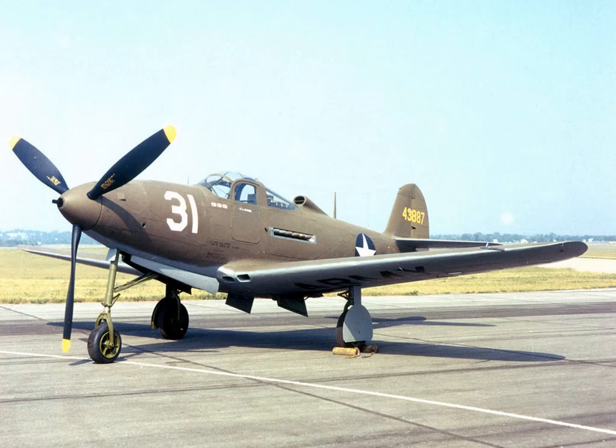Initially, 1,800 P-39G fighters were ordered, but then the batch was divided into several series of aircraft of different models: P-39K, P-39L, P-39M and P-39N. These 4 variants of the Airacobra are known as the medium.